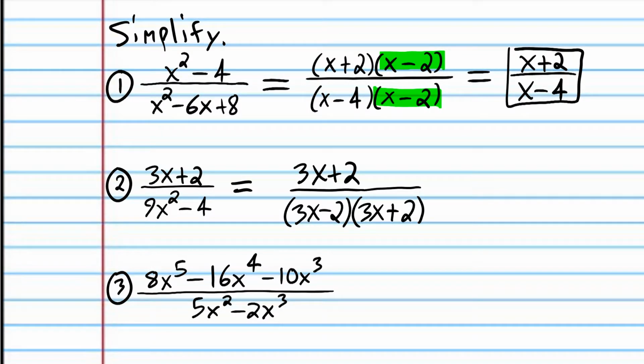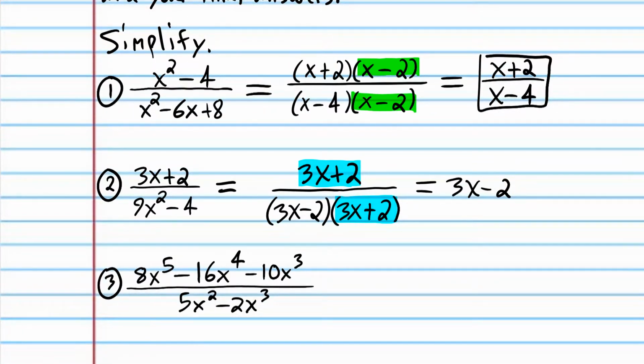And now you see where we're going with this. The 3x plus 2's on the top are common, so we can cancel those out. Now, a lot of students would say, oh, the final answer is 3x minus 2. It's not 3x minus 2, because the 3x minus 2 is in the bottom, you see. So you have to write 1 over 3x minus 2.